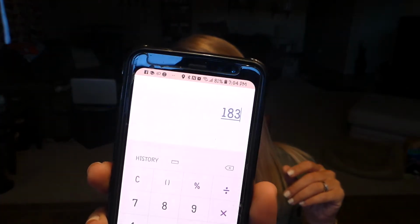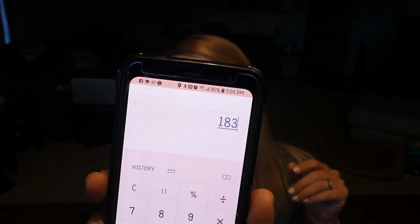Okay, real quick, let's go ahead and get a value on everything. Okay, so the value on that box is $183. That's a really good value for this box in my opinion. Although I think the price on the brushes is a little bit exaggerated. I wouldn't pay $50 for 5 brushes personally, but that's just my opinion.